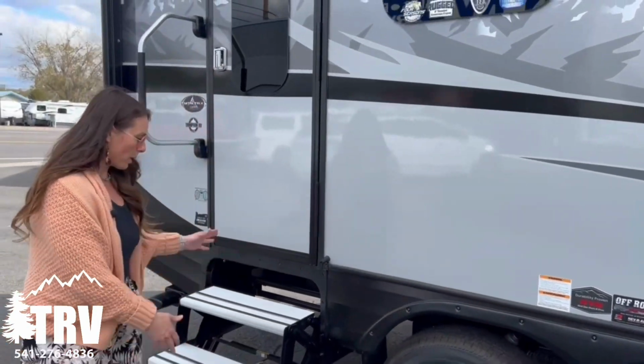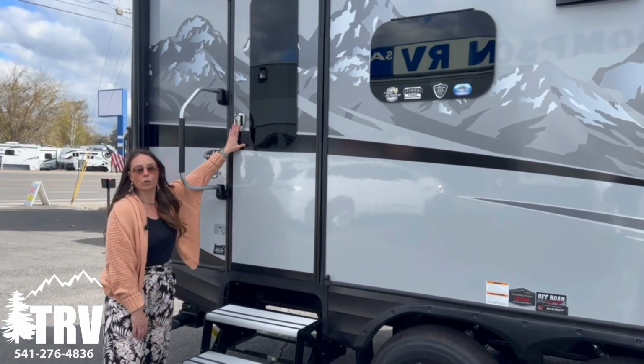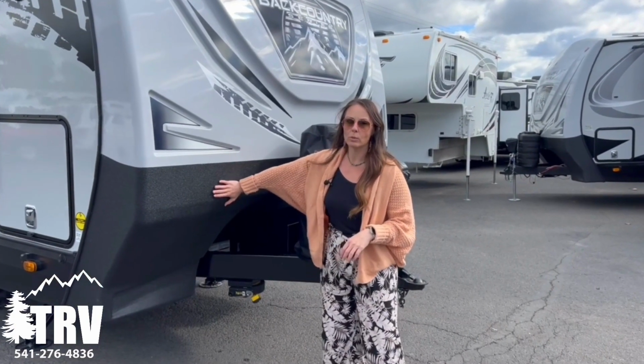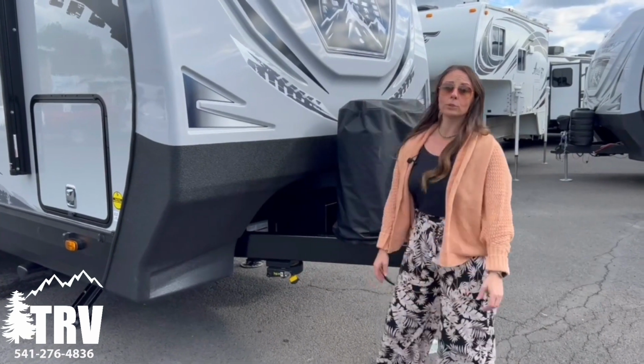This is a rear entry model, so you get the triple aluminum step right here, as well as the grab bar handle, and then titaniums are all going to have the chrome accents on the baggage doors as well as the entry door. The front fiberglass cap also has the Rhino Lining on the front to protect from rock chips. This toy lock right here is part of the mountain storage system.